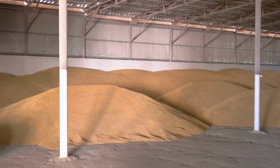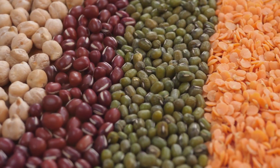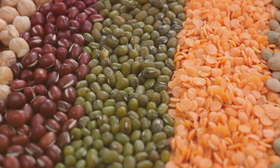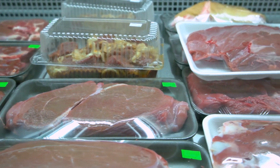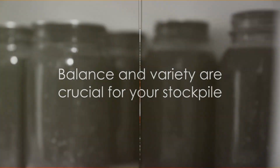Dry grains like rice and oats are also a great source of carbohydrates and have a long shelf life. Legumes like lentils and chickpeas offer both protein and carbs. And don't forget shelf-stable proteins like canned meats or tuna. These are just some staples to get you started, but remember, your stockpile should reflect your family's tastes and dietary needs. Remember, balance and variety are crucial.